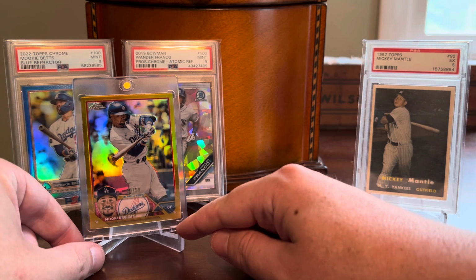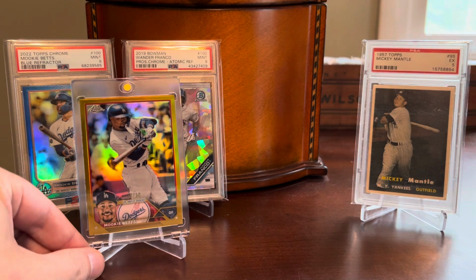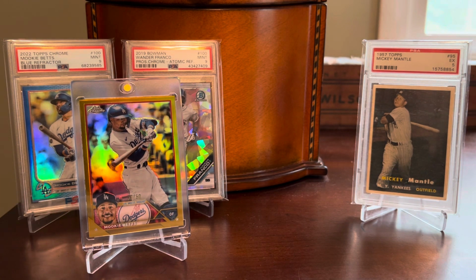And I have that gorgeous Topps Chrome Gold to 50 Mookie Betts, which is my first true Topps Chrome Gold Mookie Betts out of 50 in my collection after all these years of collecting Mookie, and at a very bargain price. Couldn't be happier with how that turned out. So there's an example of risk working as a positive for you in the hobby.